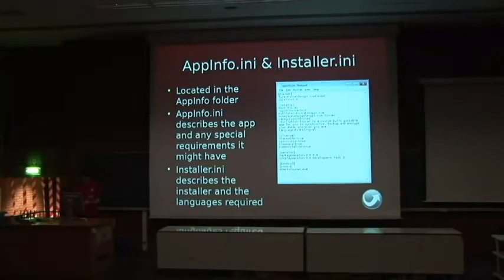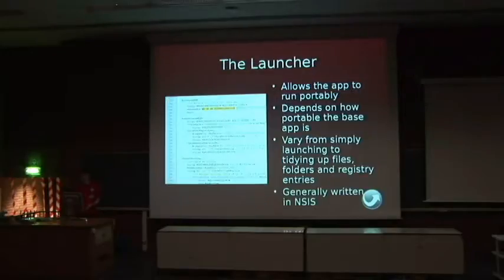We also write these in NSIS. You can see a short section from the Firefox one there. It's probably one of our more complex examples. Although actually in the last sort of week or so, we've taken a very similar approach to the way the installer and the platform are specified with the ini files. We've now actually got a universal launcher that's currently in alpha testing.